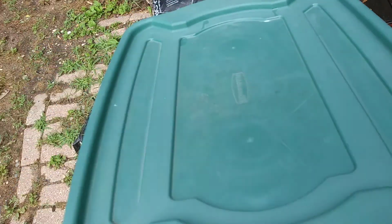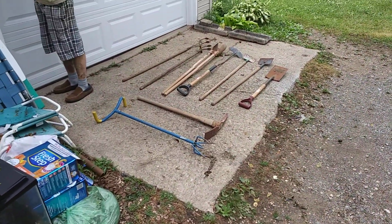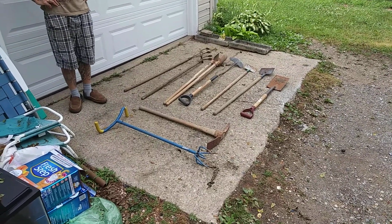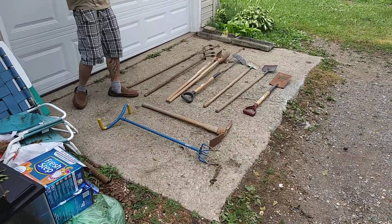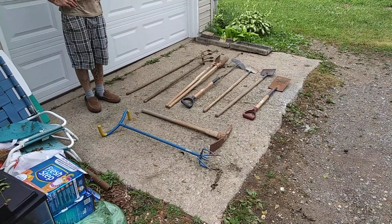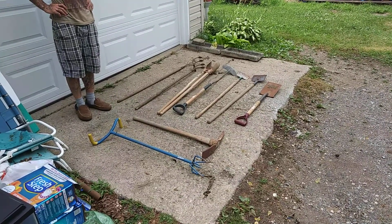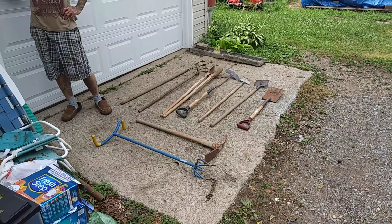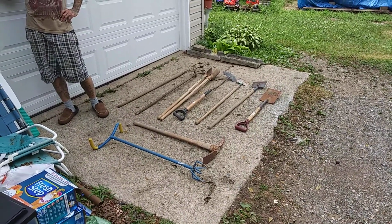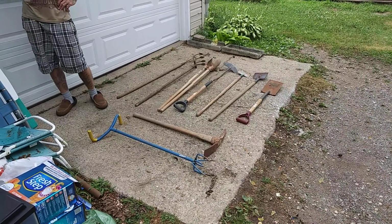$30. Love garbage picking. Also, Rich has pulled out a bunch of tools that we have just hoarded in our garage over the years that we don't need. So I believe this one and this one are getting picked up for $5 a piece. Keep us gonna put the whole pile up for $5. Dude, this guy just gives stuff away. But I kind of scolded him and said, no, $5 a piece. So we've got a $15 pending pickup there.